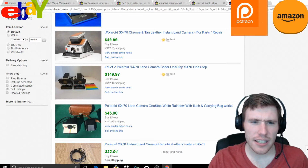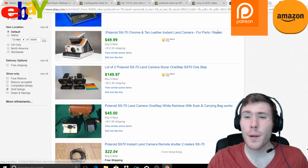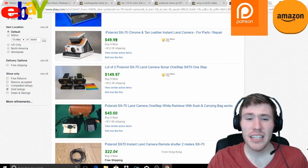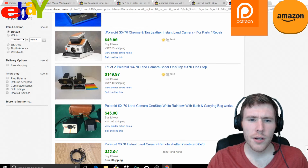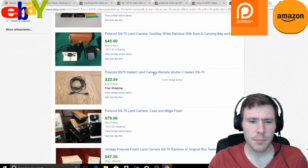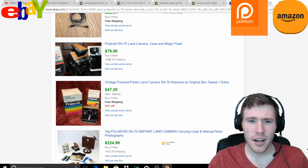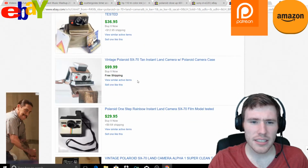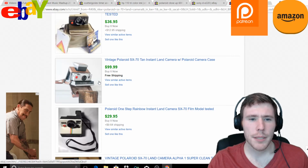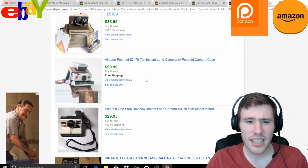I mean, look at this. This one is the exact same model, and this one's for parts or repair still went for $50 plus $12 shipping. That's crazy. And here's 2 of the black ones that went for about $150 plus $12 shipping. Here's another of the tan one, $79, so $80, about $100 with the shipping again as well. But these vintage cameras are so hot. People love these things, and they sell so quick. Just an amazing thing to look out for.